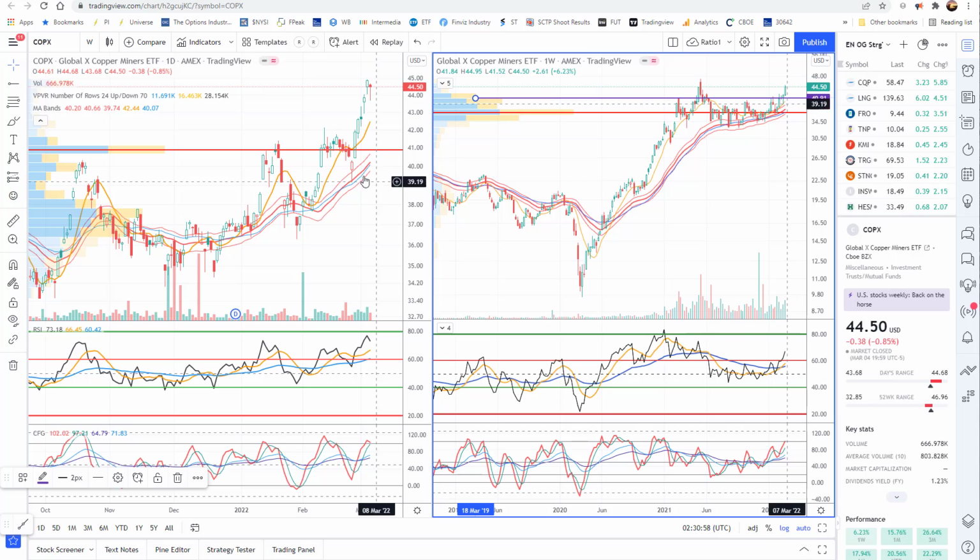The next is copper. Copper finally broke out this week after kind of being a laggard. On the short term, RSI is a bit hot and could flag or come back some, but on the longer term, you can see this nice rolling RSI with the base itself, and if it breaks out here, it could continue to move pretty strong.